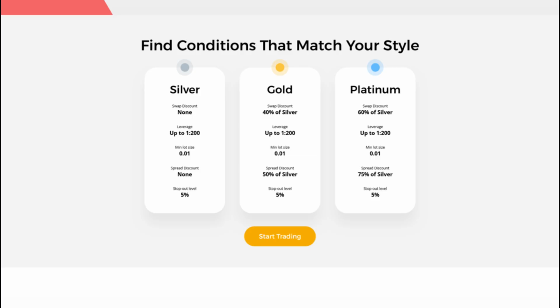Axwell flipped that. The minimum deposit is $250. And here's the part that matters. It's the same across all 3 tiers. What actually changes is the cost as you move up. Silver pays full price. Gold cuts your spreads in half, and your swap charges by 40%. Platinum drops your spreads by 75%, and your swaps by 60%. So the better you get, the less it costs to trade. The broker is rewarding your progress, not charging you for conditions you can't afford yet. I don't see that often.